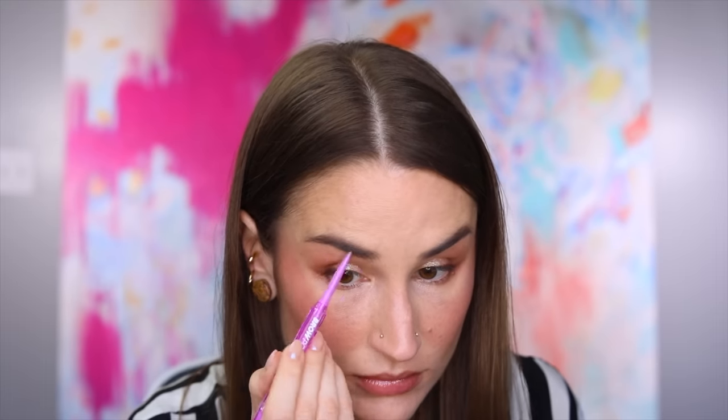I think I'm just going to zoom through something kind of minimal on my eyes so that we can get to putting these on. So let's do that. Mascara, so I'm gonna do that.